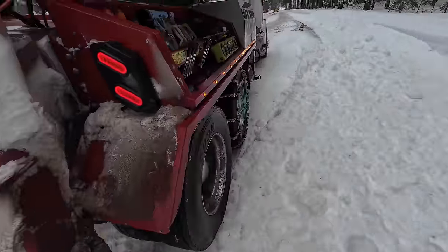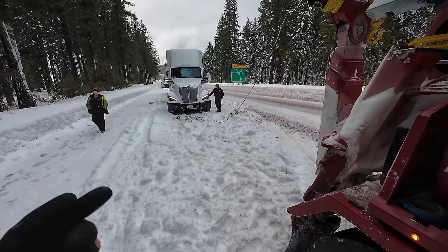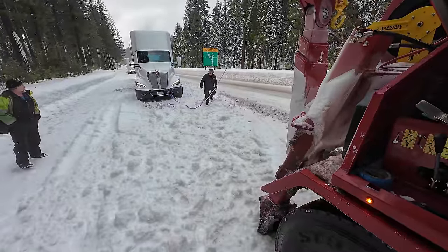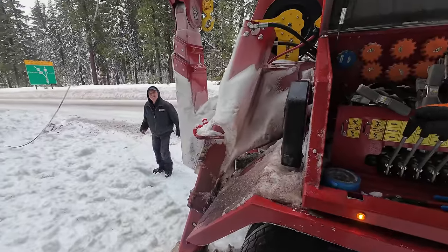I am going to plant this thing in. I'm gonna pull from close so I can get an upward pull on it first, and if it breaks free, then I'll move up and we'll pull it up out of there. Go ahead and hop in and I'll tell you what to do when we get there.